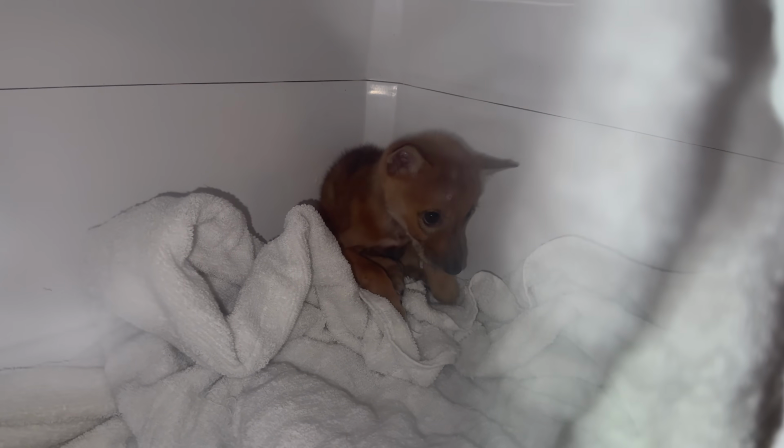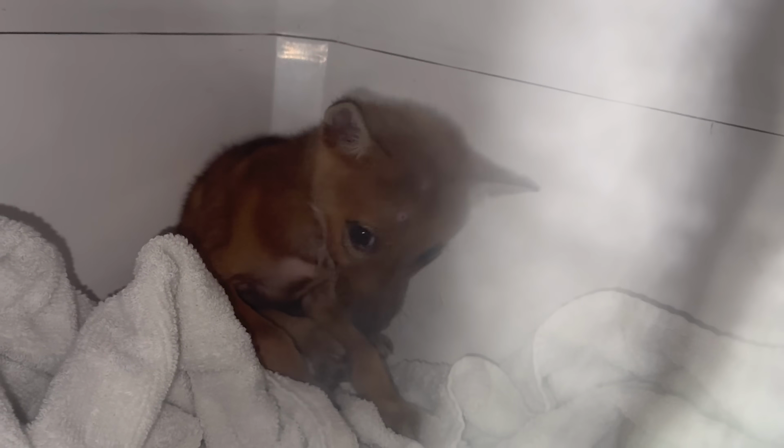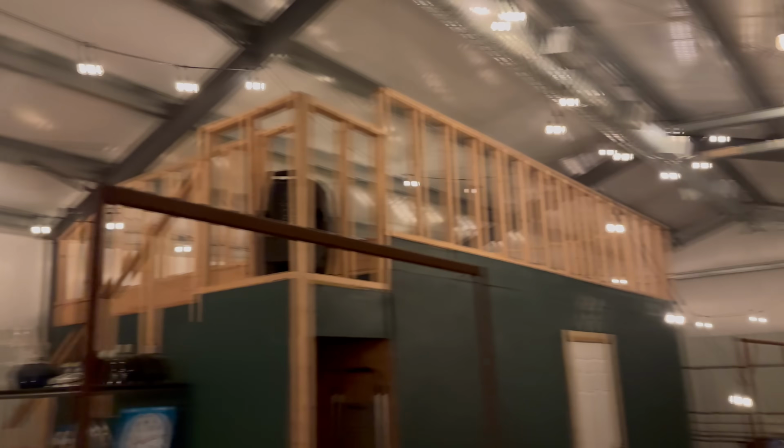I didn't see that coming. Coyote moment. Oh my goodness, he's eeping. Oh, but he's sitting up now. Yay. Oh boy, rats everywhere in the barn.